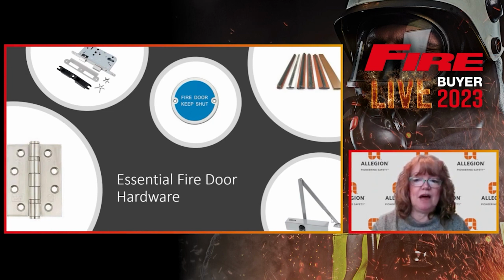Intumescent to be fitted around any mortised items on the door, and intumescent seals to the sides and the top of the door. If smoke protection is required, then either brush or blade can be used. Clear signage is important to show the users just what the door should do and be fitted to both sides of each leaf. With this example, the door should be kept shut when not in use.